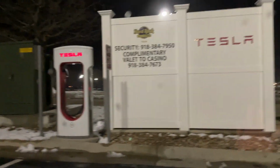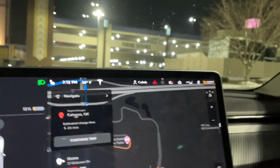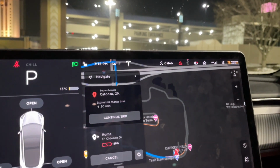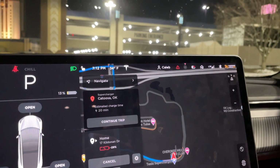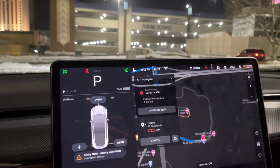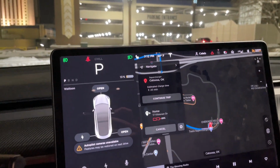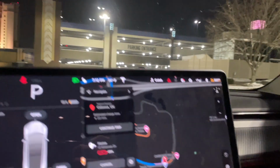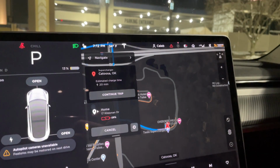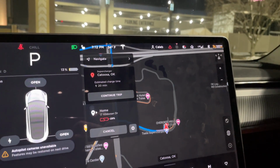We've got the charger right here, so I'm going to plug in and go inside and use the restroom from these 2 Starbucks drinks. It says 20 minutes to get home, but I definitely am going to let that go a little bit more because of that buffer. So I'm going to go in and use the facilities here at this Tulsa Supercharger. But yeah, so far so good. Made it, no issues, and this will be the last Supercharger stop of the trip.